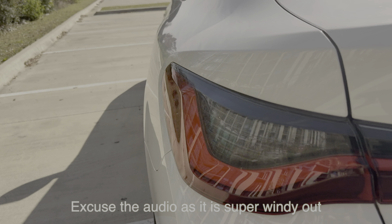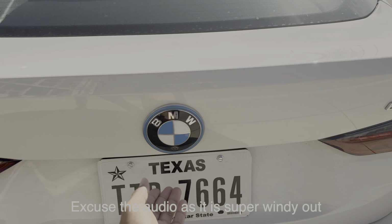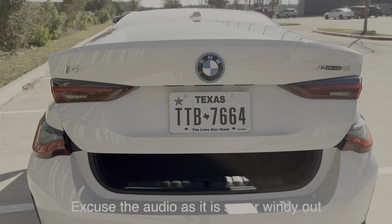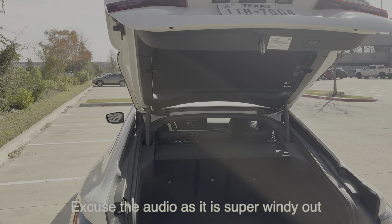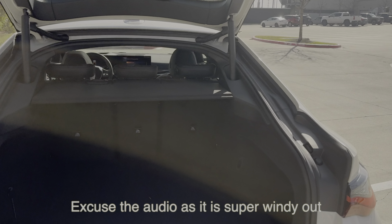Of course, look at those tail lights. Tail lights look nice. And just to let you guys know as well, this is a hatchback, so that trunk is going to open automatically for you. Look at that. Look at all this room back here, bro.